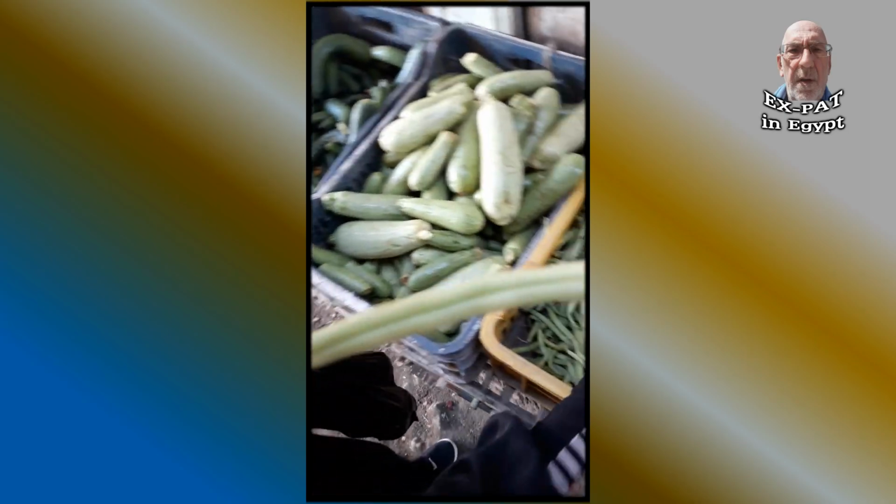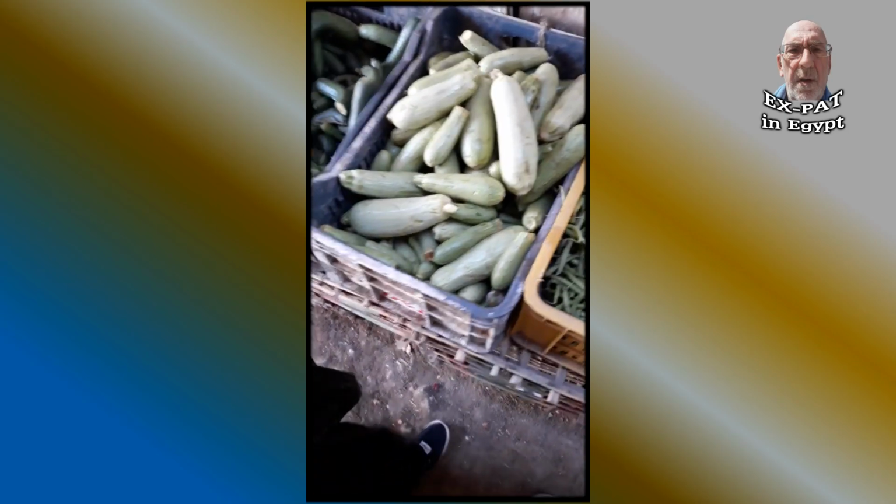Not much of a selection, but all your basics really. And it's always nice and fresh. What's these, Kalia? Beans? Yes. Runner beans. You can open it and have it. Yeah. Prime example of an Egyptian cucumber. They have big and this is smaller. Oh, that fits your hand okay.